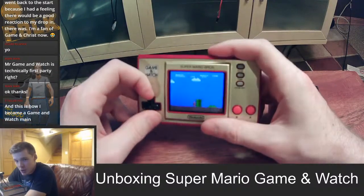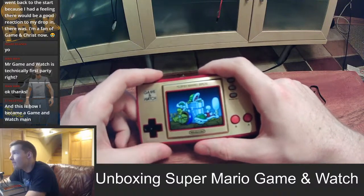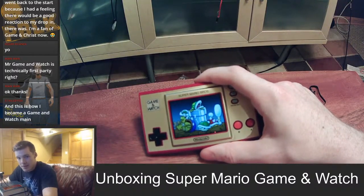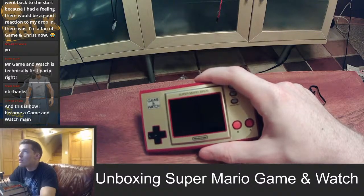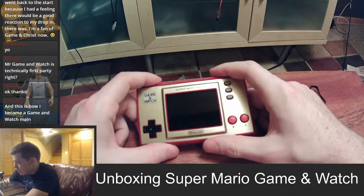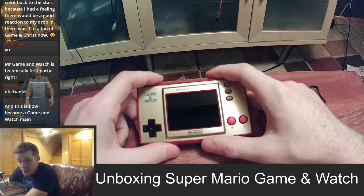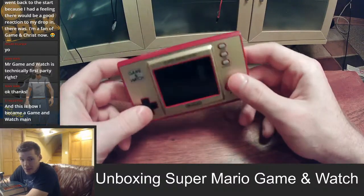This is more of a desk toy than something you should walk around with. The days of having a watch, the practical aspects of a Game & Watch from the 80s, as it being a digital watch and all of that, are sort of limited in the days of smartphones.